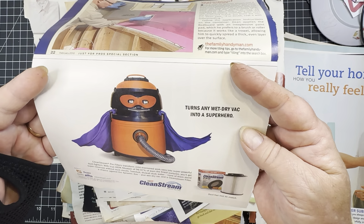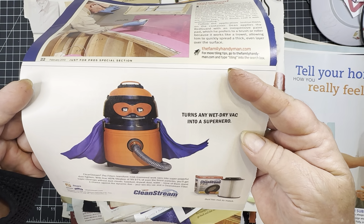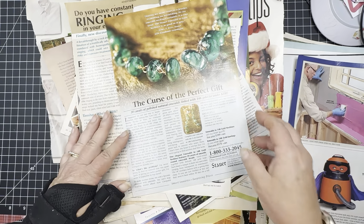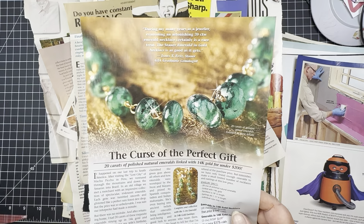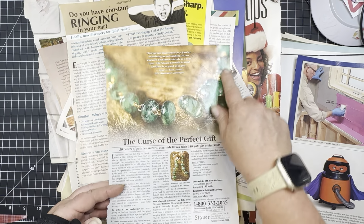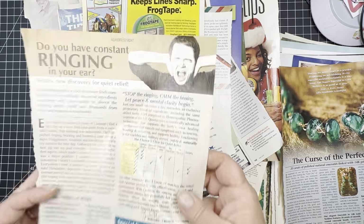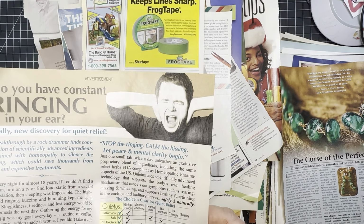Clean, steam. Oh, it turns any wet dry vac into a superhero. So you have a superhero shop vac or steam cleaner. So this one I thought would go in fussy cuts. That would be pretty on a green. It's kind of a bluish green. This guy right here I thought was funny. I'll use him in a glue book.